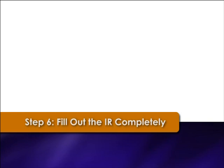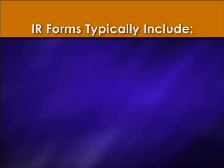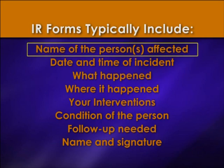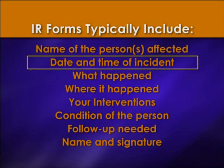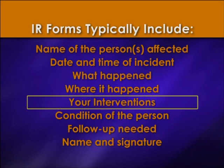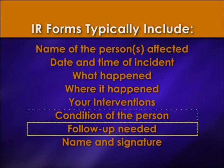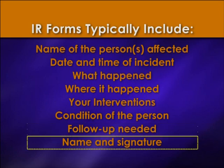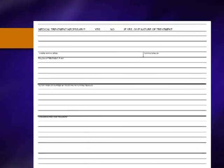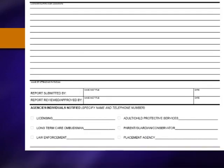Step 6. Fill out the form completely. Be sure to fill in every space provided on your incident report form. While the form used where you work may vary, information typically found on an incident report includes the name of the individual affected, the date and time of the incident, what happened, where it happened, a description of any interventions that were taken, the condition of the individual, any follow-up necessary, and finally the name and signature of the person filling out the report. Some reports also include spaces for any information or comments by the physician or other medical professional attending to the individual, as well as the names of persons to whom the report was submitted.